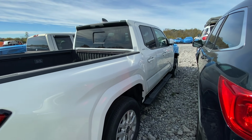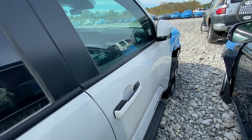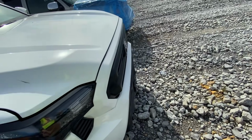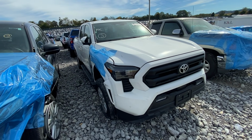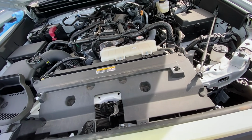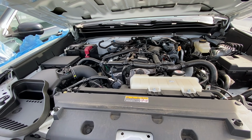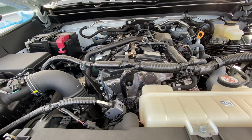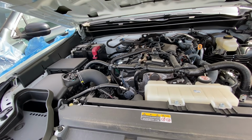So looking down the passenger side, not a lot of damage, just there again, right here. Up front, got a good bit of damage, so they probably got hit in the back and hit somebody in the front, or vice versa. But not terribly bad. We can go ahead and check up under the hood and see what it looks like under here. Can't get the hood all the way up to the stop, but you can check this little 4 cylinder out. I've not really seen one in person. Hadn't been out to the dealerships looking at any. None of my buddies have one.